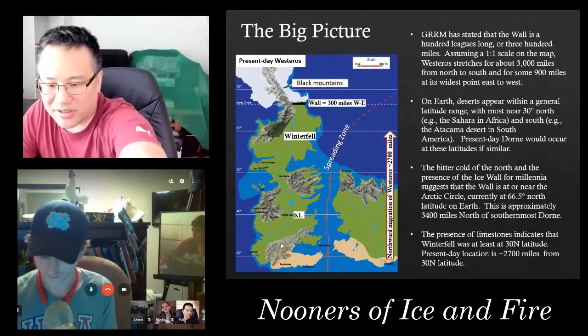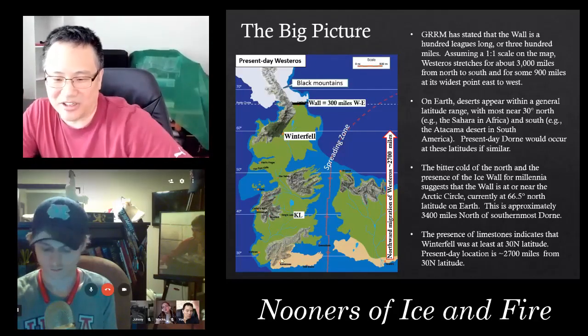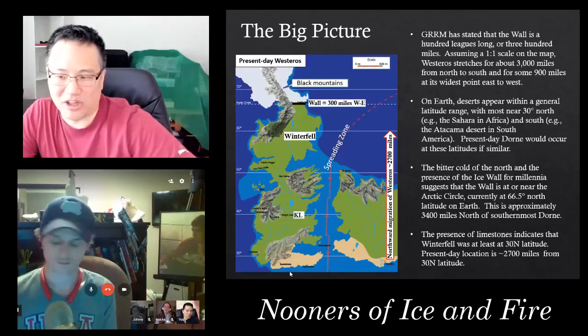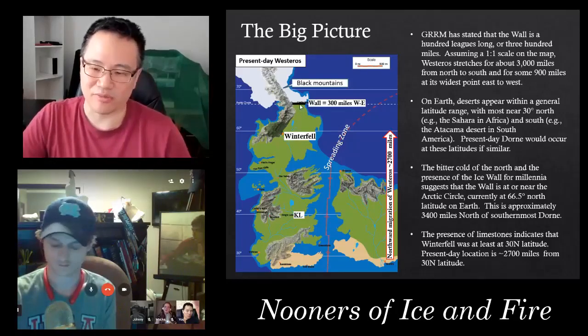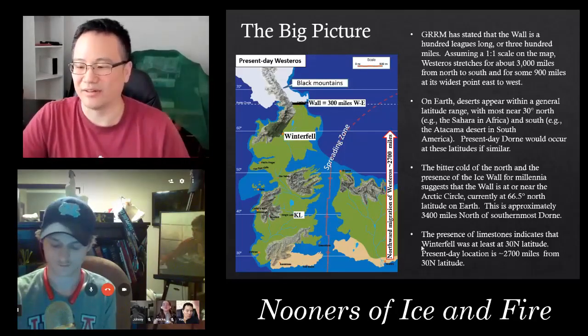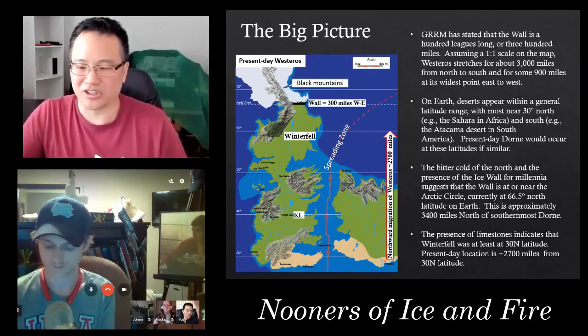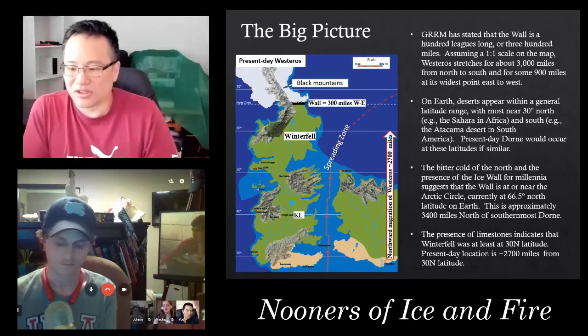if you take our scales now and look, you can estimate how much variation of latitude you have going from the wall to Dorne. And it's about 3,500 miles of variation.